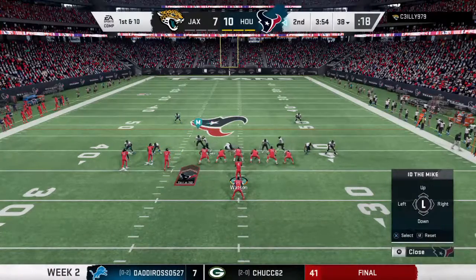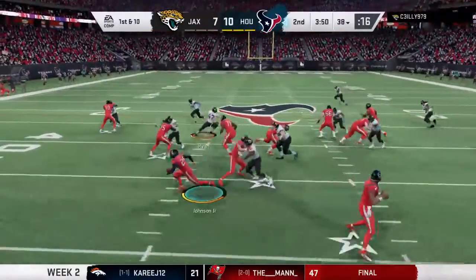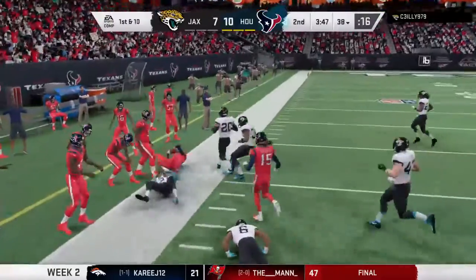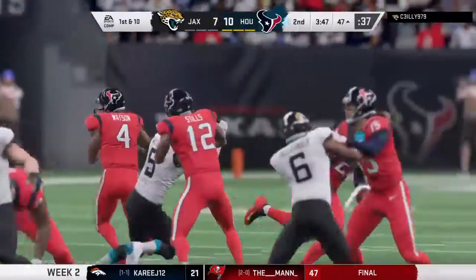Check 26, check 26. Out of the pistol, here's Johnson. He's got the first down and more past midfield. 15 yards, the Texans pick up the first down.